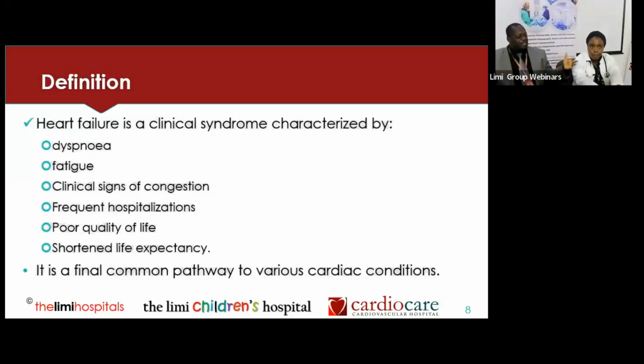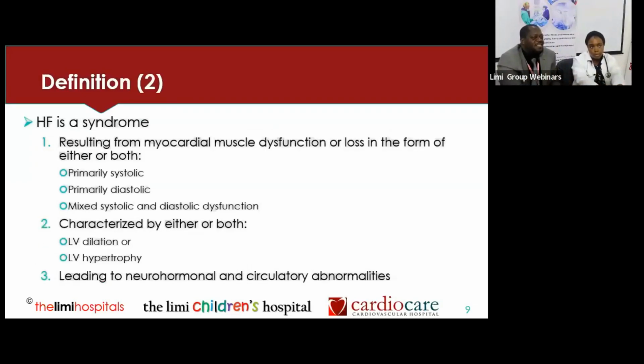And it's a final common pathway for many conditions. Unfortunately, with heart failure, hypertension, diabetes, cardiomyopathy, even some people on medications, cancer therapy, some of them, what will eventually lead to their demise is heart failure. So we have different definitions, but simply put, like I said, it is when the heart is not able to perform its function, whether due to a problem in the function or the structure of the heart. You have the signs and symptoms, and you have other evidences, if they are available for you. You can do your BNP, or you have the opportunity to do an echo.